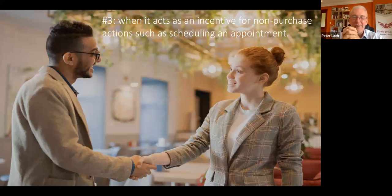Then let's go to the third one and then the last one. The third one is when you can use a value-added bonus as an incentive for non-buying action. So let's say you want people to take up a warranty, or people buy things and they don't fill in the warranties, right? And you want them to fill in the warranty so you can get the name and email address and you can communicate with them and sell more to them and so on, right? Or to book an appointment, right? That kind of thing. So you want them to take certain actions that they tardy with, if I can call it that, right?